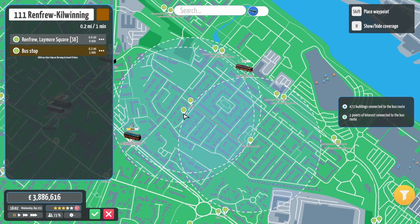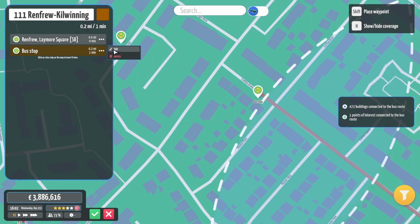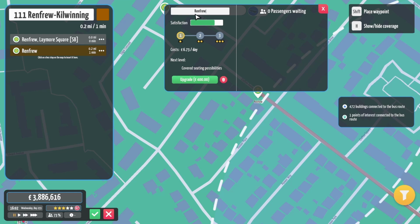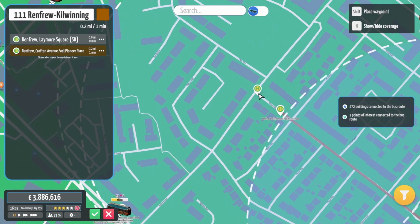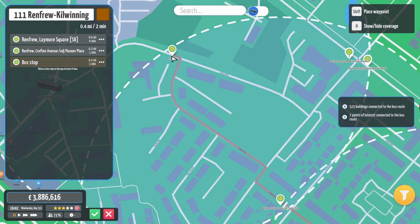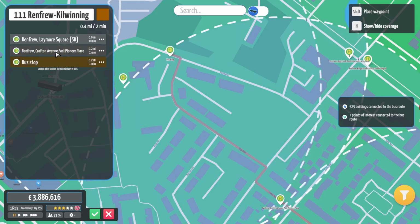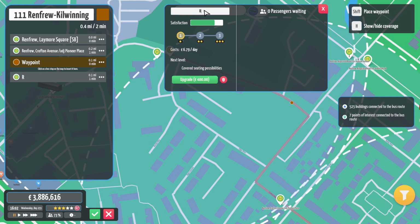And we're going to have a stop there, which is going to be Renfrew Crofton Avenue adjacent Pioneer Place. Then we're going to have, what do you call it? This is Andrew Avenue, so we're going to have a stop there. In fact, no we aren't. We're going to have it not there, well, there, but like at the side of the road. This is going to be Renfrew. This is Station Road? Yeah, Station Road.